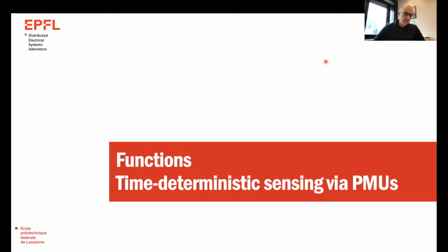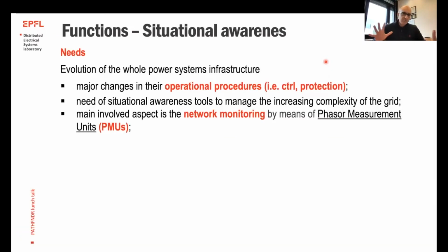Now, let's talk about the functions that are embedded into the demonstrator, and in particular, I'm going to talk about time deterministic sensing via Phasor measurement units. So about the needs, the evolution of the whole power system infrastructure, as you know, is experiencing major needs, especially in the operational procedures, and in particular on the control and protection of the system. Now, there is a substantial need, which is the possibility of merging these two functions together.